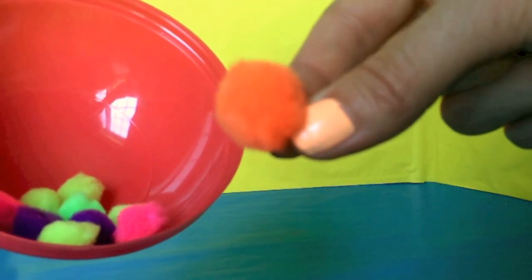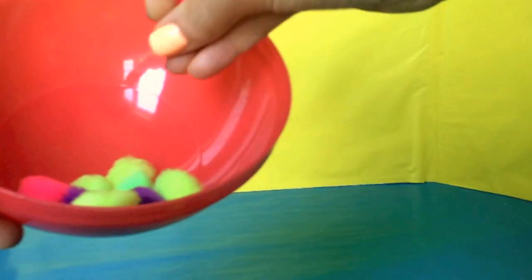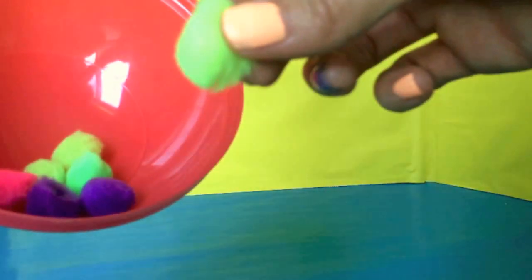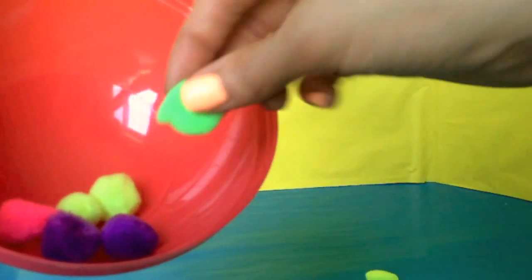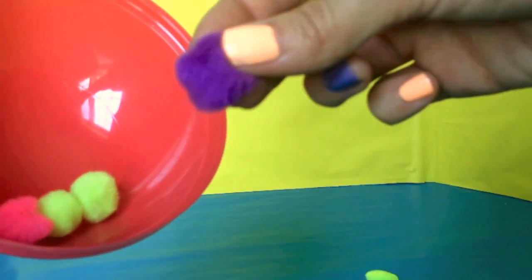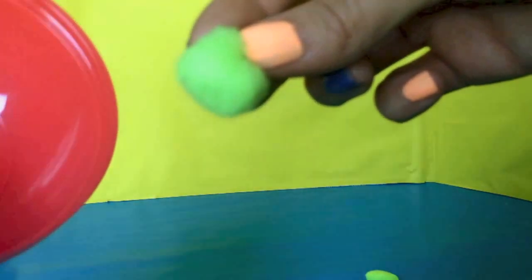What color is this? That's orange. And we have pink. We have yellow. Another yellow. Green. Purple. Purple. Yellow. Pink. Yellow. Okay, let's count them up.